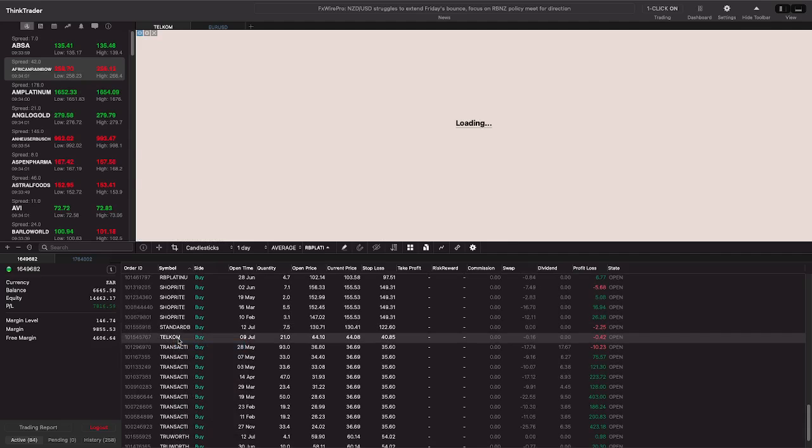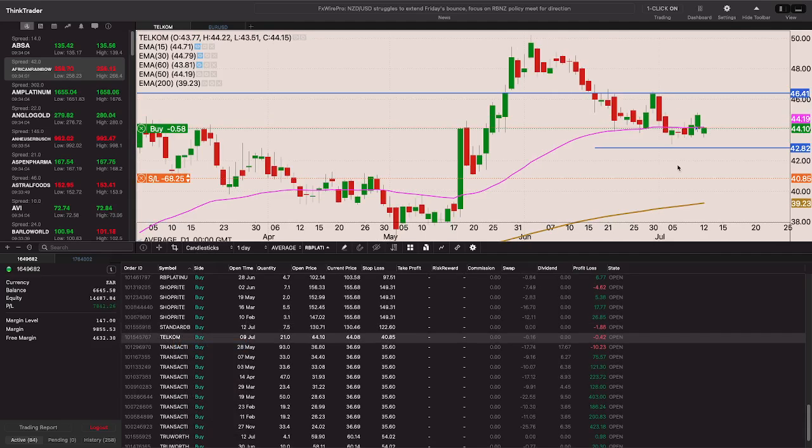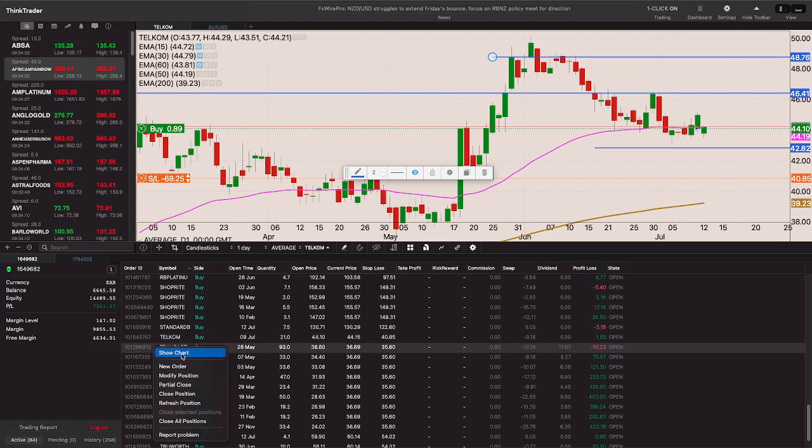Telkom, just still battling with that 50-day exponential moving average. If we can get it close through 46.40, that would be good for me to add to the position with a stop loss there at 42 rand 80. And again, if we can get it close through that 48 rand 76 level, I'll add again to the position.